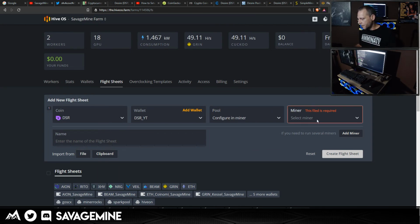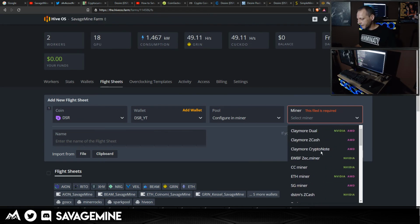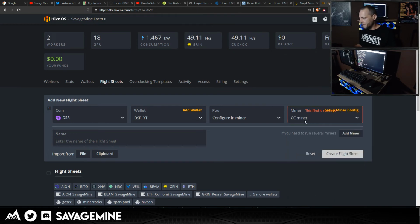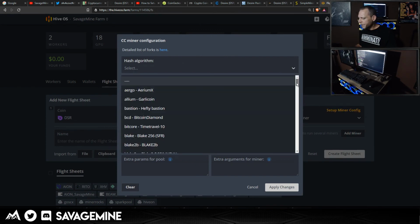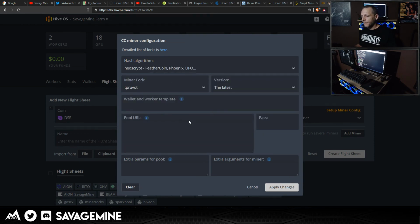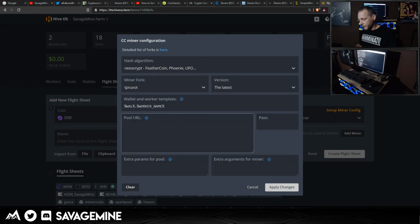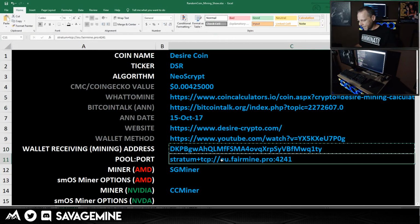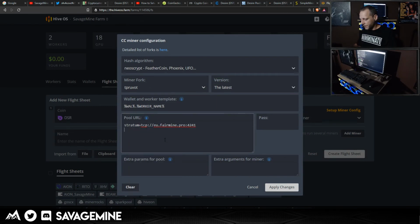So we're going to configure in miner, click the down arrow. Now see how it has all the miners, right? It has everything listed. So we're going to choose CCMiner because we're using NVIDIA. Then we're going to click Setup Miner Config. We probably could get away with just choosing all the defaults and not even choosing an algo, but it's habit, so I'll go ahead and do what we normally do. We do have to put the pool in there though, for sure, because it doesn't know what pool to use without that information, right? We can't use any variables because we told it that we were going to configure the pool in the miner, so we can't do that.